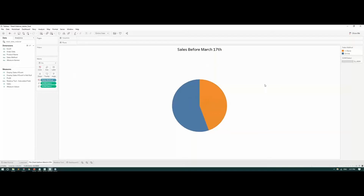So with this, we have a pie chart. We have a legend at the top right here that says sales method, in store is orange and blue is online. I like to add labels directly to my pie chart so people can see what is going on without looking at legends. To do that, there's a label box here that we can simply drag our dimensions to. So let's drag the sales method dimension to it. So we have online and in store.